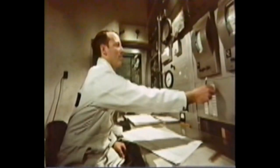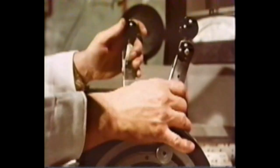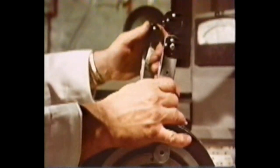A ground rule in the development of Turbo was adaptability to existing rail facilities. The track remains the same. Everything else has changed.